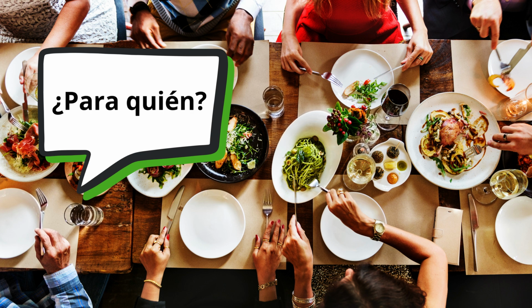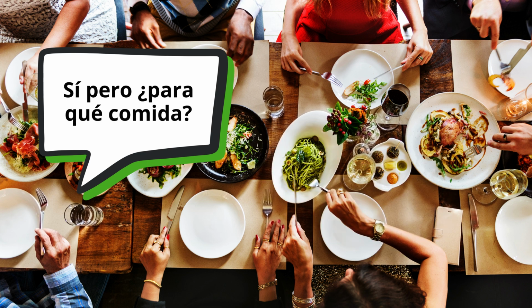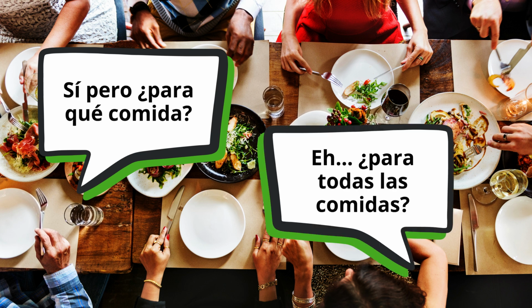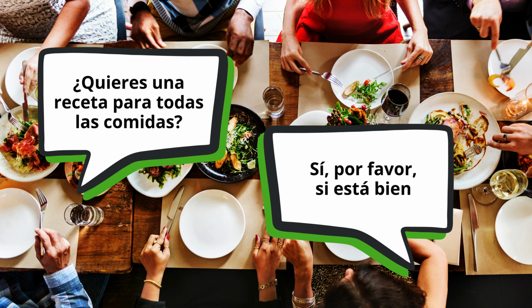The poor waiter looked at us and said, ¿Para quién? For whom? Para todos. For everybody. Sí, pero ¿para qué comida? Yes, but for which meal? ¿Para todas las comidas? For all the meals? He said, ¿Quieres una receta para todas las comidas? So he asked me, you want a recipe for all of the meals? And I said, sí, por favor, si está bien. Yes, please, if that's okay.